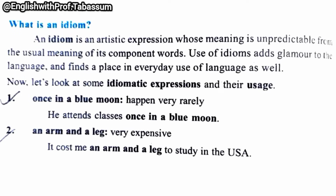Now, let us look at some of the most important idioms. Once in a blue moon. Now, once in a blue moon means something that happens very rarely. For example, he attends classes once in a blue moon. Means we see him very rarely in the class. Okay. So, instead of saying very rarely, we say he attends classes once in a blue moon.